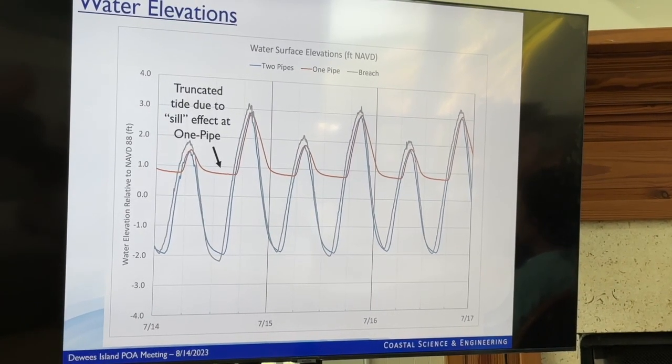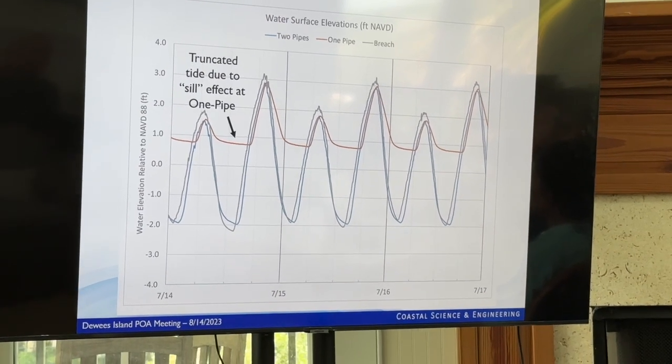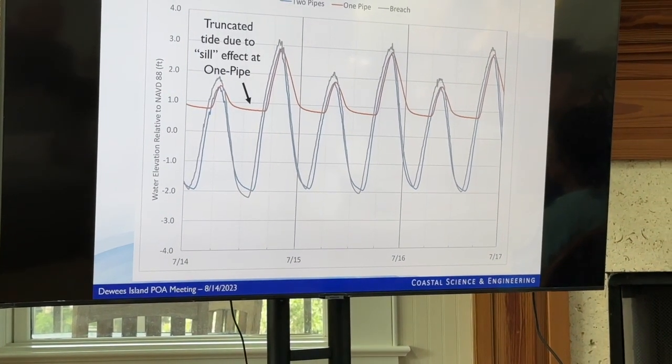And that's because there's a natural sill effect where the marsh area, both on the landward or inner and outer portion of one pipe, is actually pretty high. There's not a deep channel feeding that pipe system. So it's really only flushing water at maybe the highest third to half of the high tide cycle. As the tide starts falling, it basically just creates a pond there because there's not a channel deep enough to let the water flow out of it.